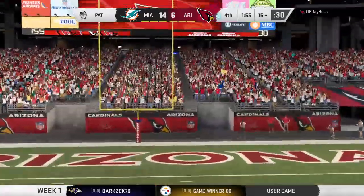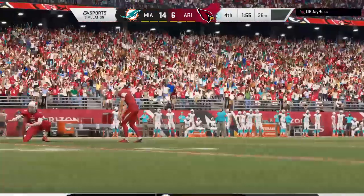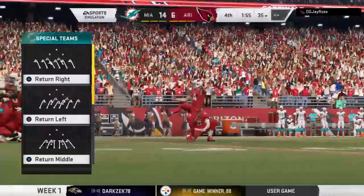And oh, it's no good on the PAT. So they can't add on here. And our score is going to stay right where it is.